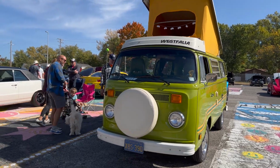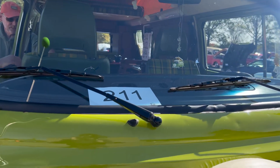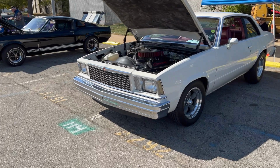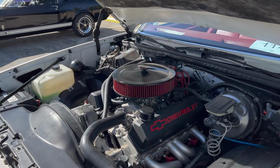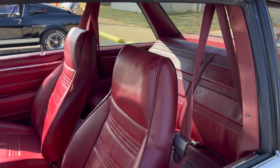Nice looking old van. VW. Let's go check out the inside. This one's from my era. I had an exact same model. 4-door. Definitely not as cool.